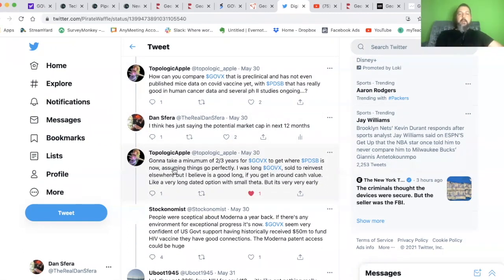Then they say it's going to take a minimum of 2 to 3 years for GeoVx to get where PDSB is now, assuming things go perfectly. Yeah, but if you look at that, that's a 10x. GeoVx is 30 million. PDSB is like 300 million market cap. So that's 10x right there. So yeah, 2 to 3 years to 10x, it's a good investment in my opinion.